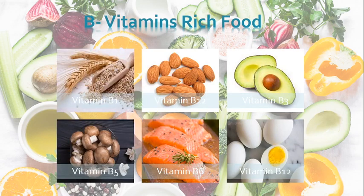Examples of B vitamin rich food: vitamin B1 is found in cereals, while vitamin B12 is found in almonds. Vitamin B3 is found in avocado. Vitamin B5 is found in mushrooms. Vitamin B6 is found in lean meat. Vitamin B12 is found in eggs.